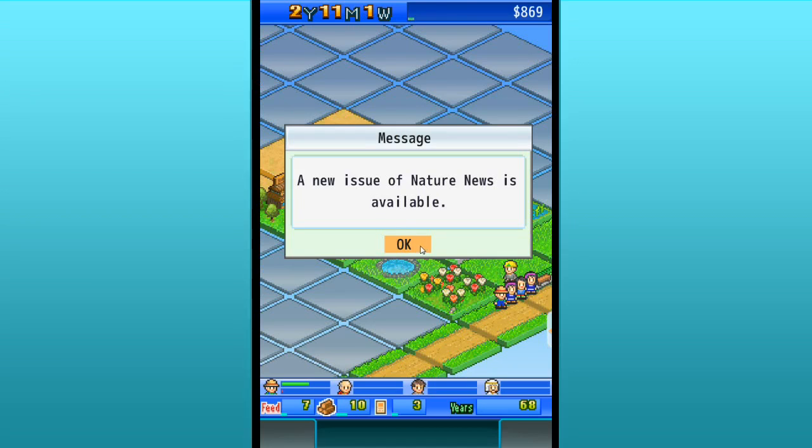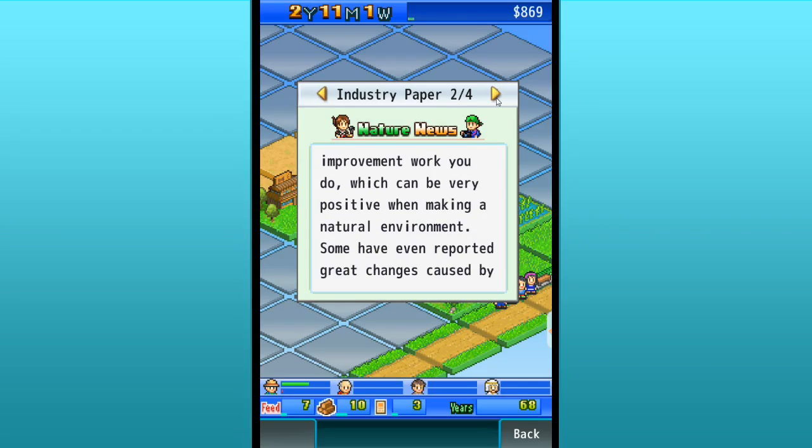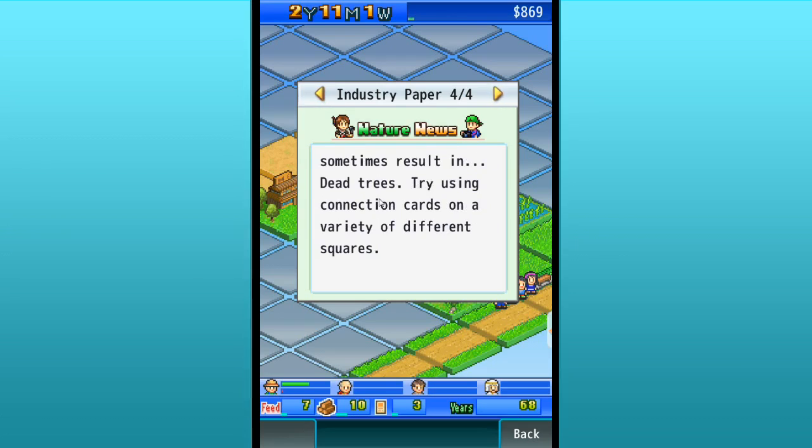A new issue of Nature News is available. Do you know what connect cards are? Oh my gosh, the cute little way these just pop up and they tell you little factoids about the game. Totally 100% reminds me of playing Harvest Moon 64. It's just so cute. These cards allow you to connect two adjacent squares. This improves the effect of any improvement work you do, which can be very positive when making a natural environment. Some have even reported great changes caused by connection cards. It is known that connecting two groves will create a forest, but some have said that connecting a grove to a pond can sometimes result in dead trees. Try using connection cards on different varieties of squares.